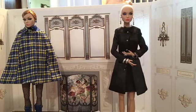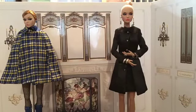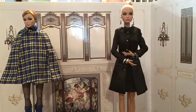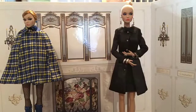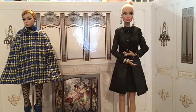Hi everybody, I'm here, it's Barbara, and this is it, the live video, the reviews of Positively Plaid Poppy and Friday Night Frug Poppy. The lady on the left is a very recent Integrity lottery doll, and the lady on the right is a dealer doll that you would call your dealer and have people order the doll.